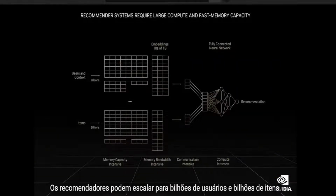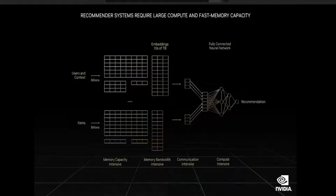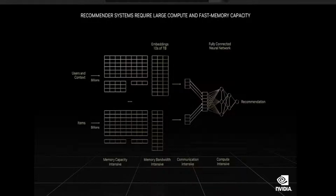Recommenders can scale to billions of users and billions of items. For example, every article, video, and social media item has a learned numerical representation called embedding. Each embedding table can be tens of terabytes of data that requires multiple GPUs to process. Processing recommenders require data parallelism in parts of the network and model parallelism in other parts of the network, stressing every part of the computer.